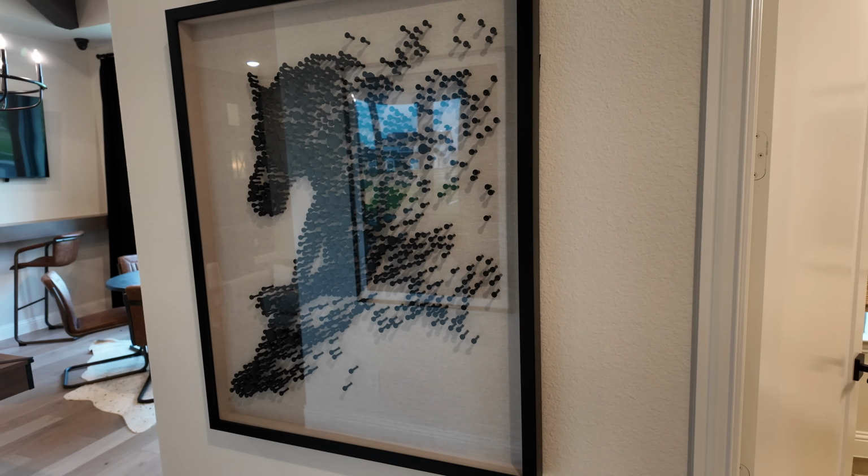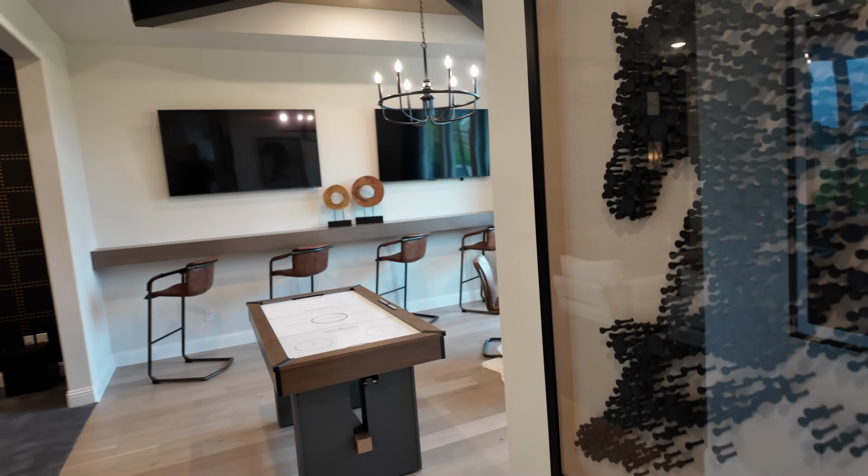Do you all remember the horse art that we saw with the pins recently in the store?